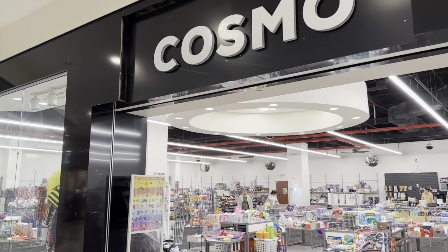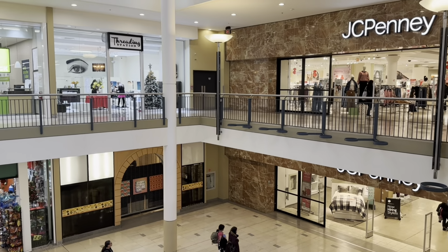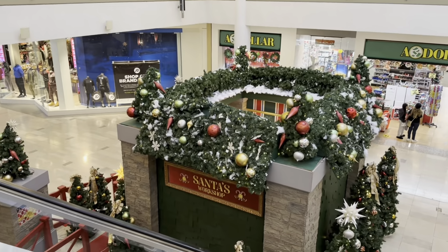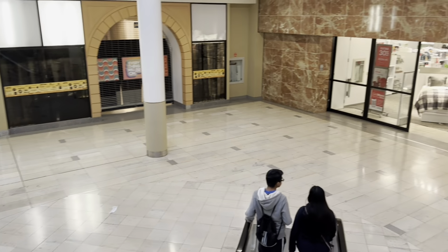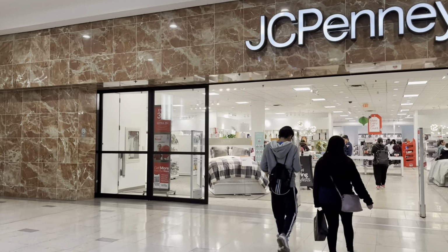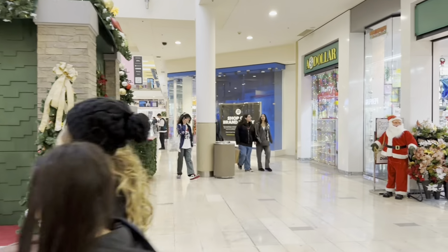Cosmo. Not sure what that is. Looks like a $5 and below place. I don't know. Not sure. Santa's workshop. We all know what JCPenney is, right, guys? I'm not gonna go in there and look at beds. I'm looking for some food, baby. Food, food, food.